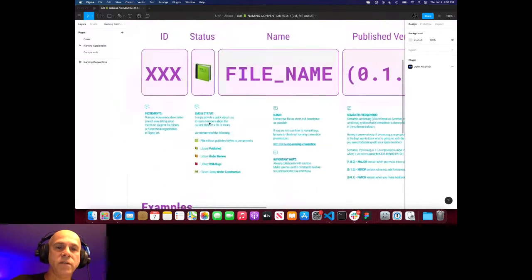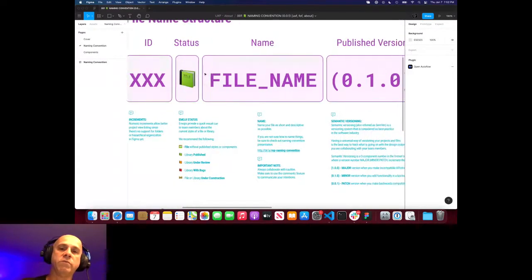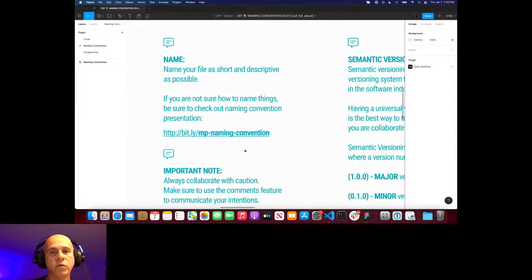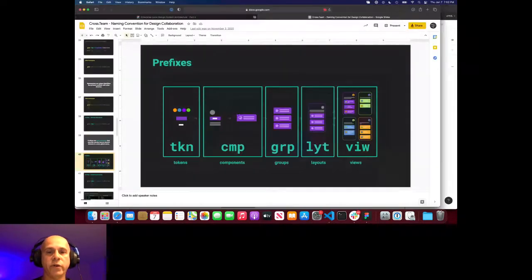So this provides a very quick visual cue to see if this file is published. If it's green, it's published, so I don't have to worry. Obviously, the name of the file is important. This is where the naming convention comes in, so you see a link here to that deck that I was just showing over here.